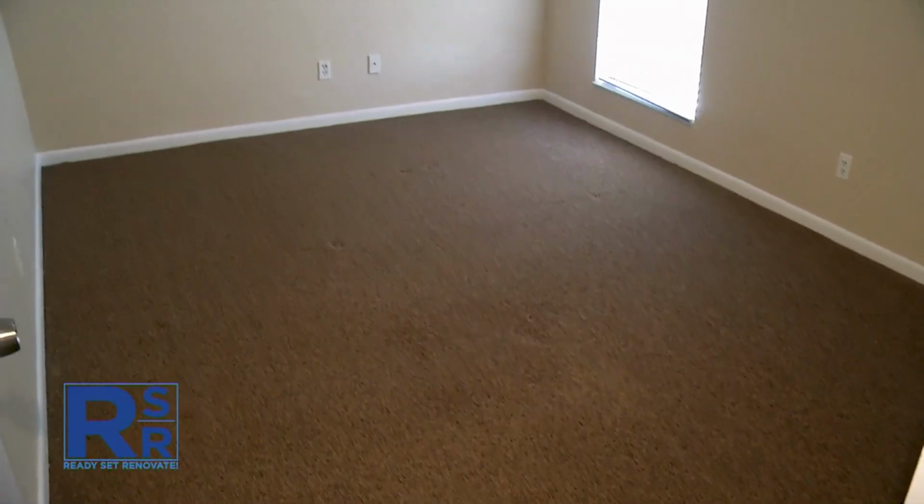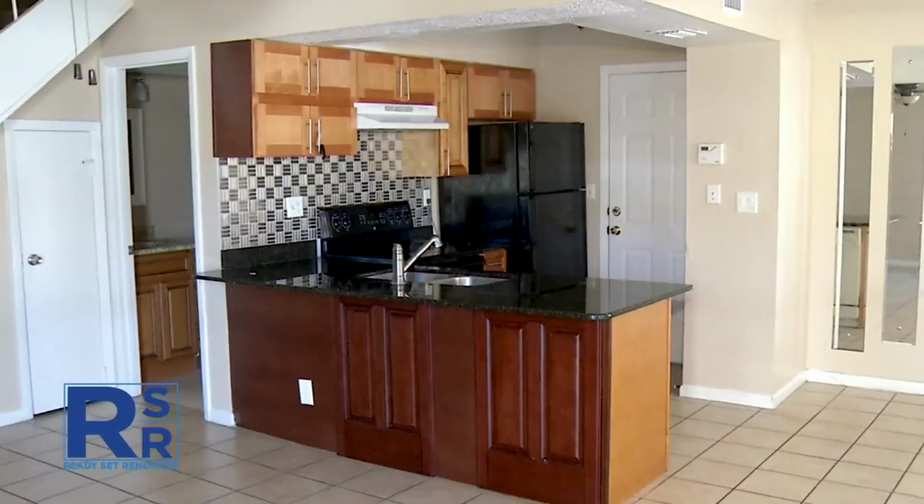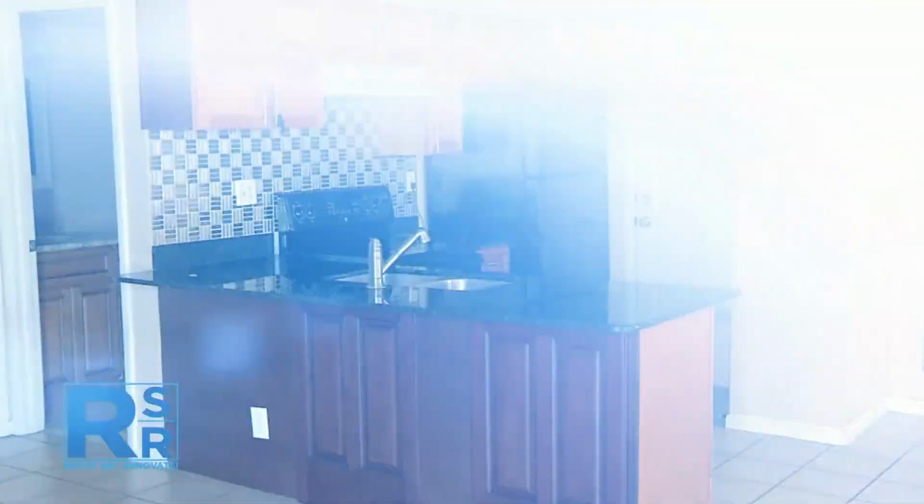Salazar got a good deal on the 1,200 square foot property. So we ended up paying $68,000. And hopes to keep her renovation cost in check. In total, we're thinking a little under $10,000, and that's including material and labor.